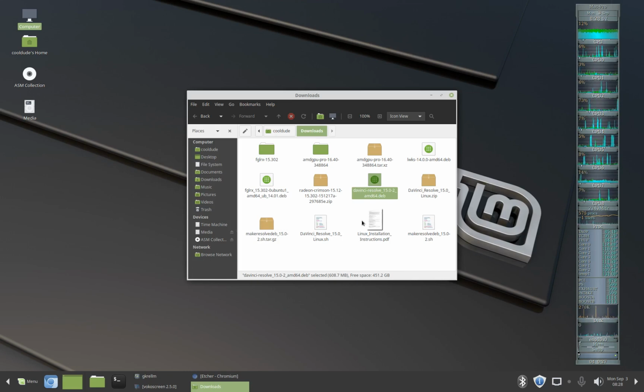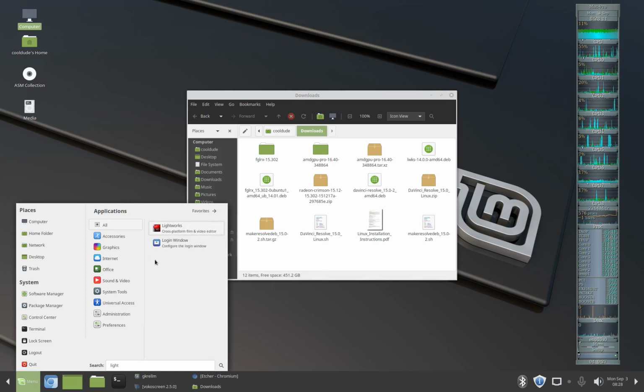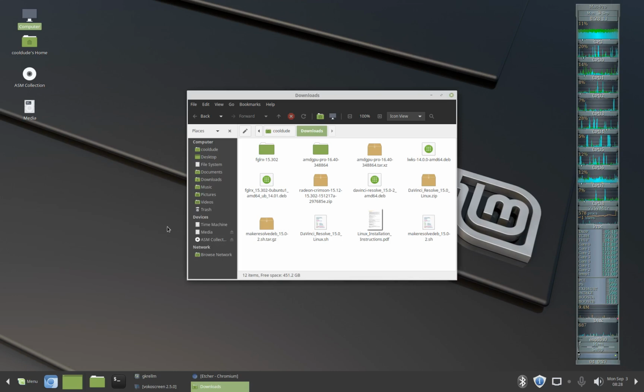Same thing with Lightworks, and I'll show you that real quick. And then when I attempt to install that, I run that, and there we go, and it crashed. So I believe even Lightworks recommends you use the proprietary drivers on Linux, and as you can see, it won't even start. Now I tried to install the proprietary, and it simply won't.